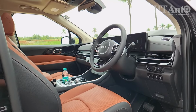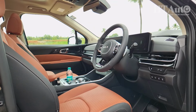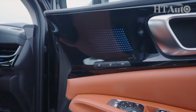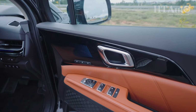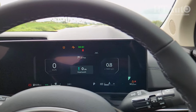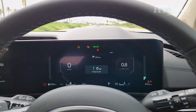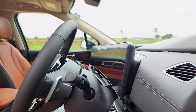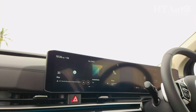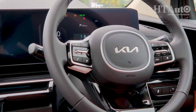The aesthetics of the Carnival is also pretty decent with a beige plus black color combination. You get a 64 color ambient lighting system, which is pretty much standard fare on cars these days. You also get a 12.3 inch main infotainment screen and another 12.3 inch all digital driver display. Both of these screens are in the same casing, which is a curved display, which further elevates the premium appeal of the Carnival.